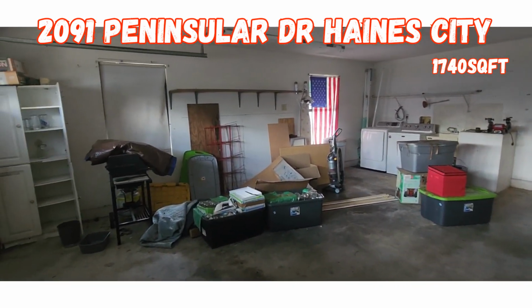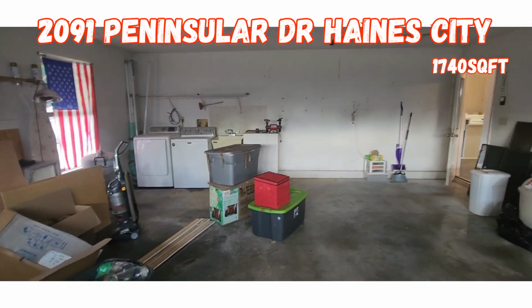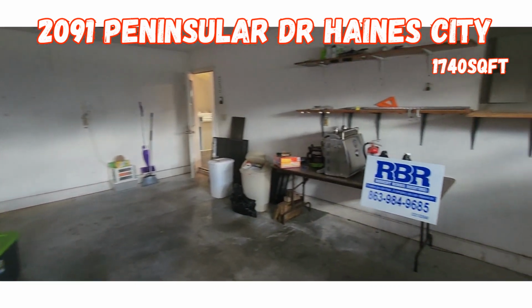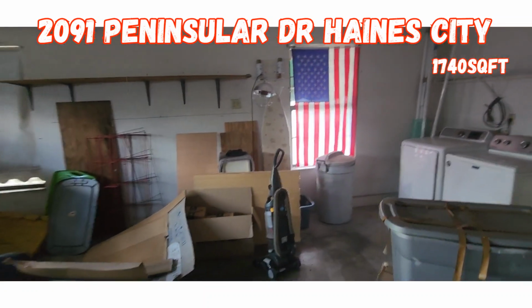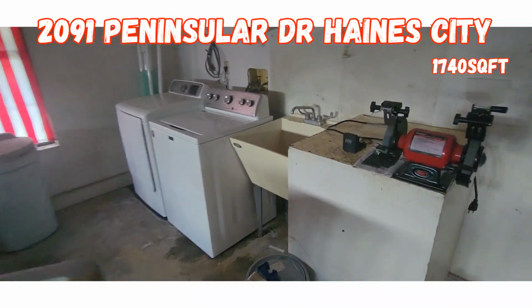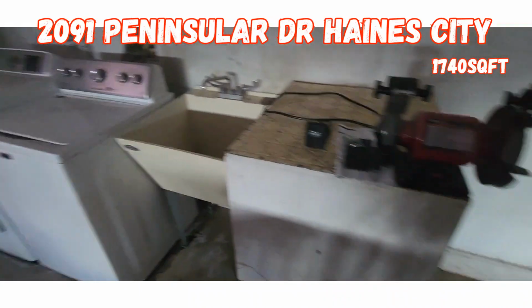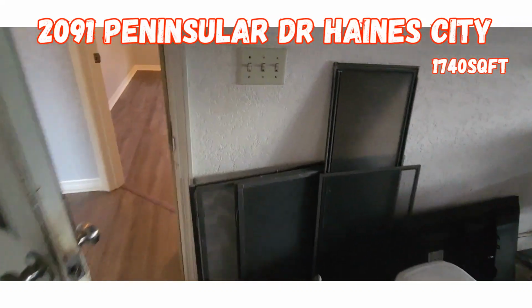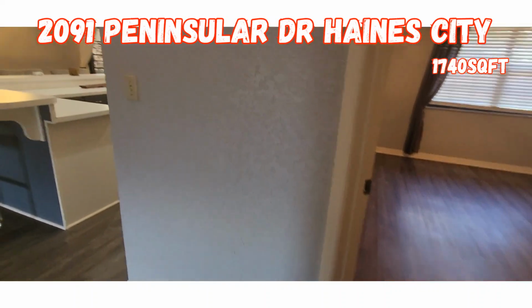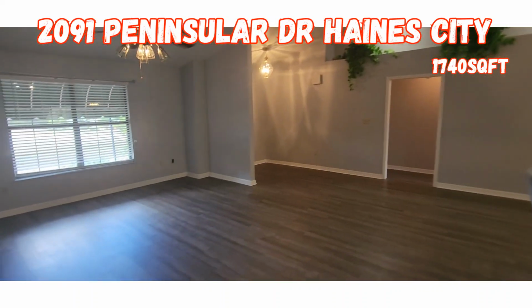And I kind of like garages that have windows in them myself, because I do some woodworking and mechanicking stuff. So it's always nice to have windows in the garage, in my opinion. It's got a utility sink and everything, so that's nice. Storage. Alrighty. So that's it for the interior. Let's go ahead on out back.